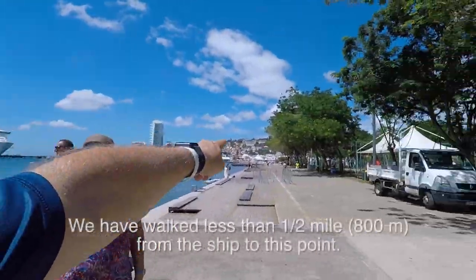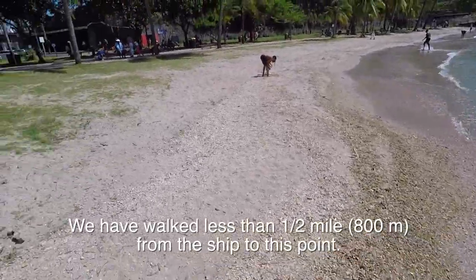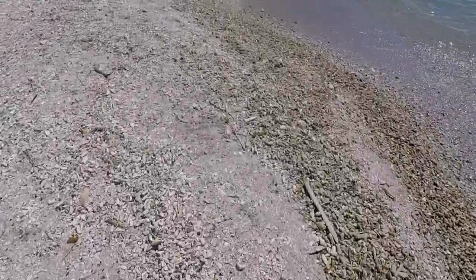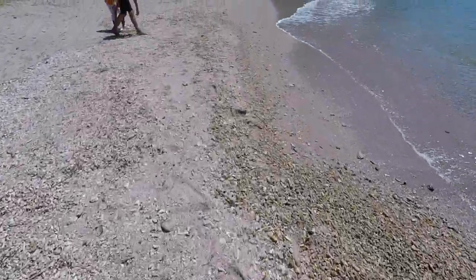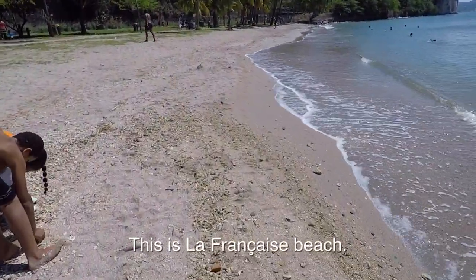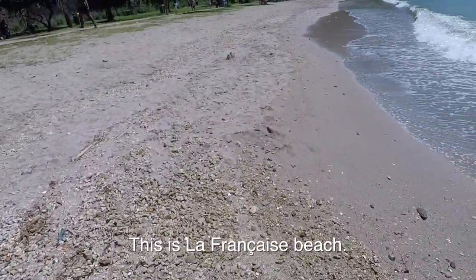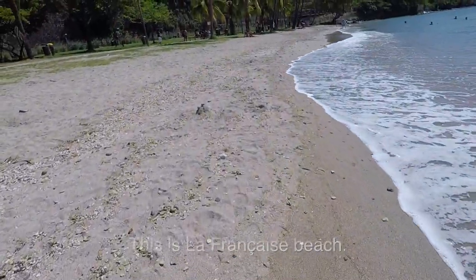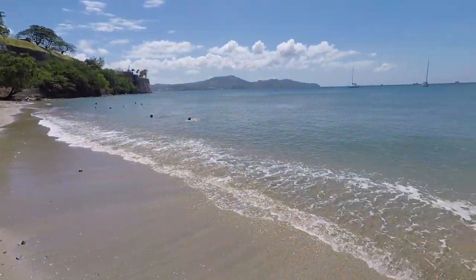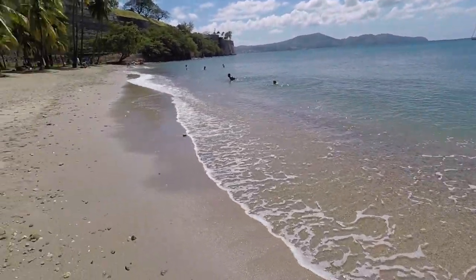So we walked from the ship down to the beach. And the beach is made up of coral and shells. So luckily I'm wearing shoes. This looks like some nice sand over here though. But I see lots of broken glass mixed in there too. Lots of broken glass. That's pretty. And I don't think it's any dirtier than a beach in California.